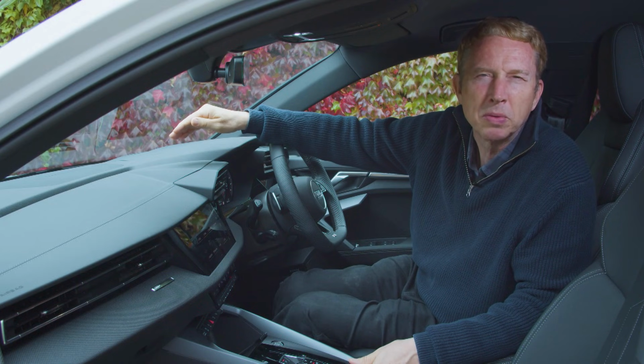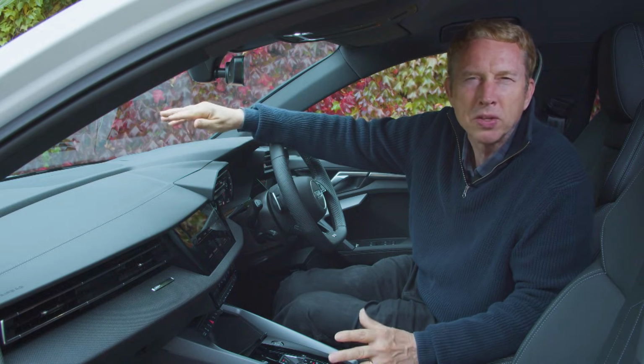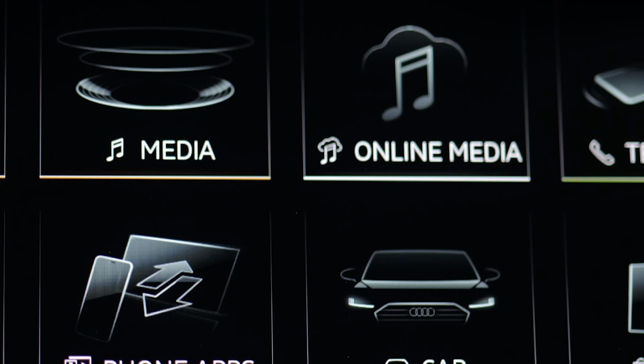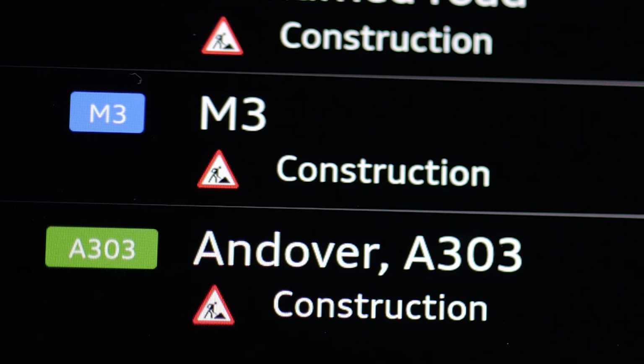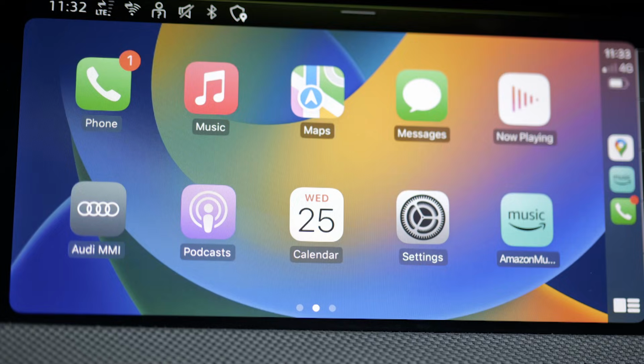This MMI system is permanently connected to the internet with high-speed access via an embedded eSIM, which means you can create in the car a Wi-Fi hotspot and access things like online music streaming, online traffic information, and hybrid radio. There's the expected wireless Apple CarPlay and Android Auto systems, and once you've used them to download your favorite apps, those applications can be used directly on the screen independently of your smartphone.